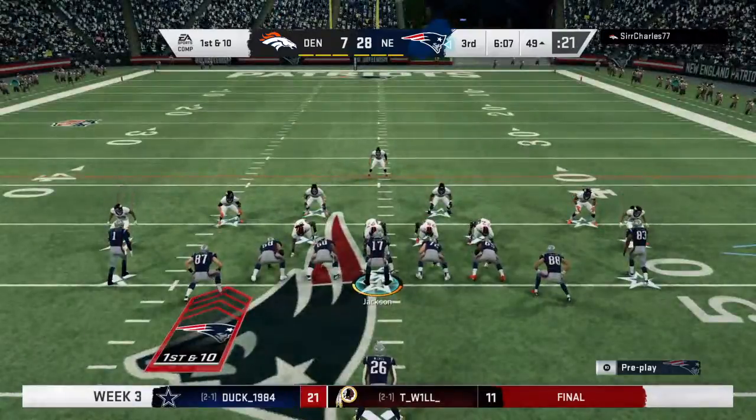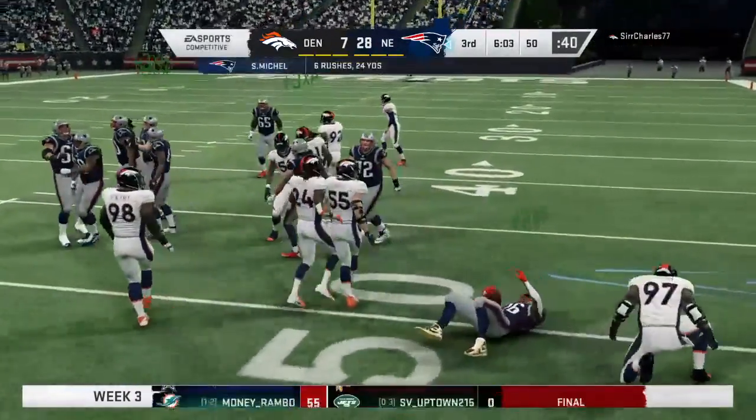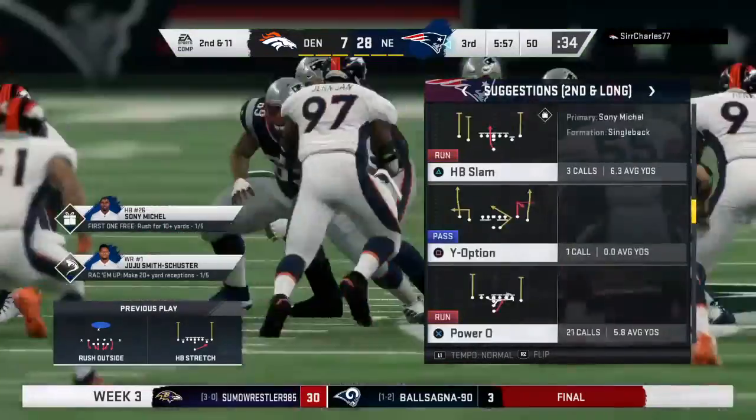Here we go, D. Get off the field. Now a first down carry. It's Michel. And a nice move will yield nothing as he's stopped behind the line. It's a loss of a yard there, and it's 2nd down.